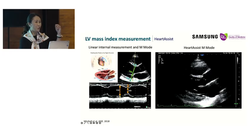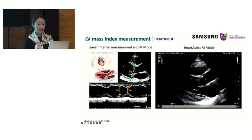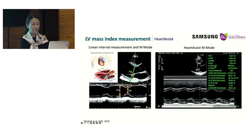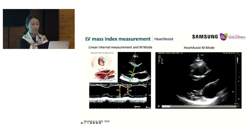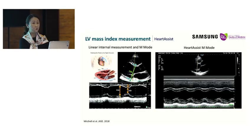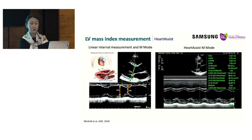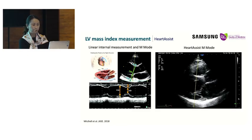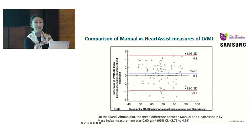In the old days, we needed to do that manually, but now we are very lucky that we have this tool, which is automated. Can you see? Everything is measured within seconds of the scan, and this is really making our work much faster. We can do a comprehensive echo within 20 minutes. So this has really revolutionized our work in this area. So that's, again, AI, can I rely on it?